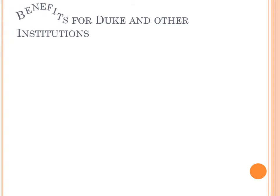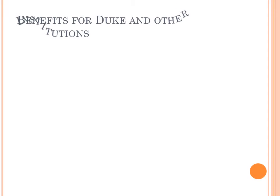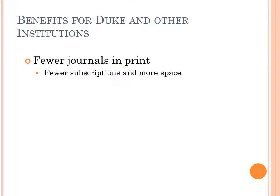The benefits of Duke's open access programs are plentiful, and they would apply to any institution that introduced a repository and open access programs. First, if journals are published online, then the number of subscriptions libraries will have to purchase will decline. In addition, this will open up much needed space for other publications or study and instruction facilities in libraries. Second, repositories will aid in the preservation of scholarly communication.